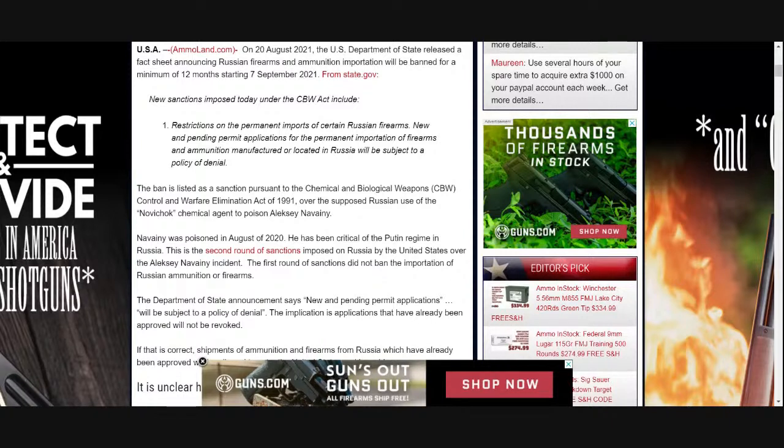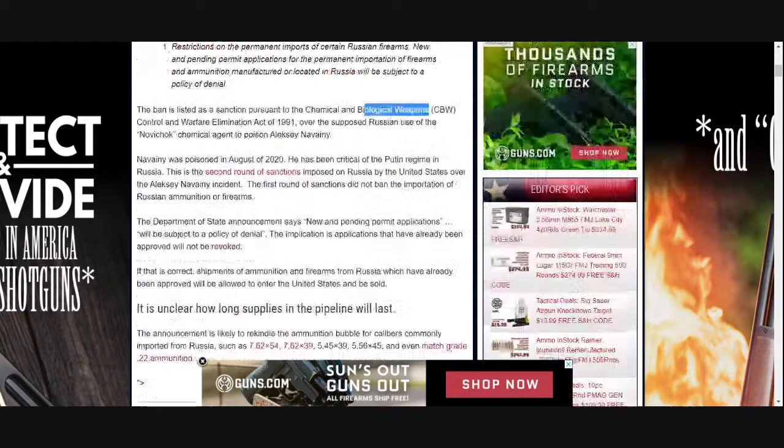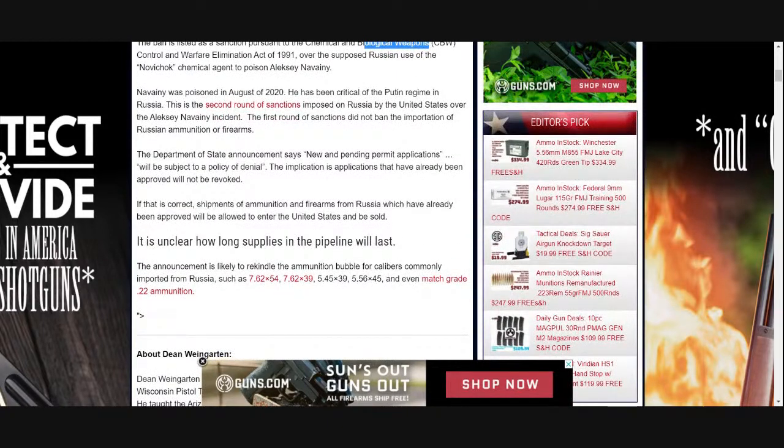It's just crazy what is going on in the world. Restrictions on the permanent imports of certain Russian firearms. I read that, sorry. The ban is listed as a sanction pursuant to the chemical and biological weapons act. Yeah, that's just an excuse. I'm a Novichok. And that was the British that did that. It wasn't Russia. It was the British. It's been proven that it was the British.